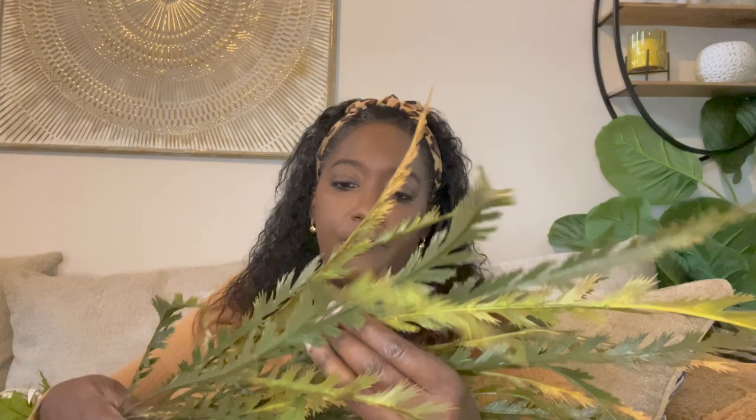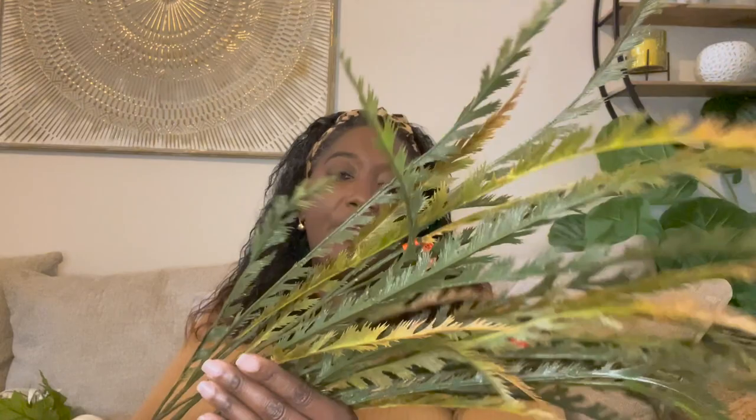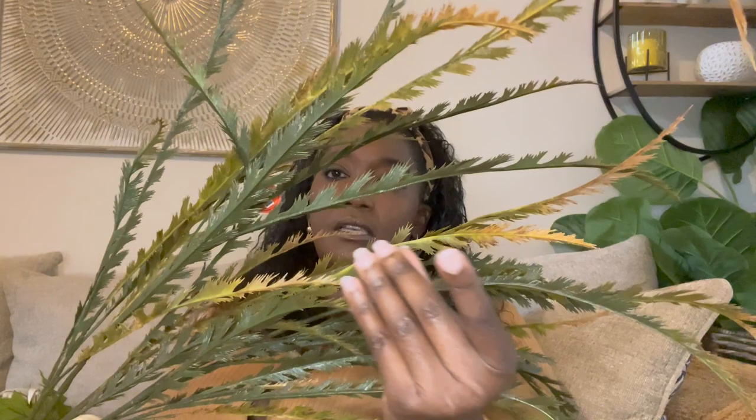I also picked up one other thing from Hobby Lobby. These green stems, and the name of them, let's see if I can see what's on there. It doesn't say, but these were $9.99. And they were 50% off. So fall is now 50% off, but I thought they were very pretty. They are green and they have some yellow detail in there. So I thought those would be pretty for fall in one of my vases.